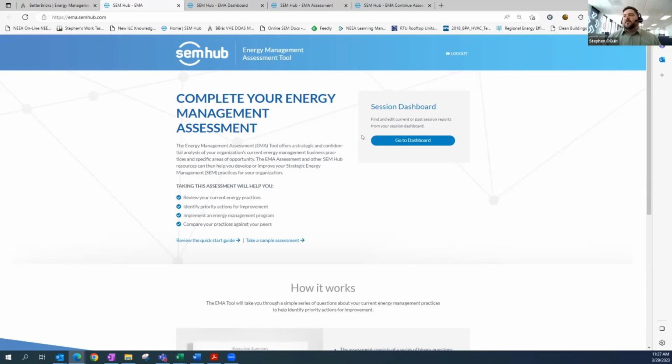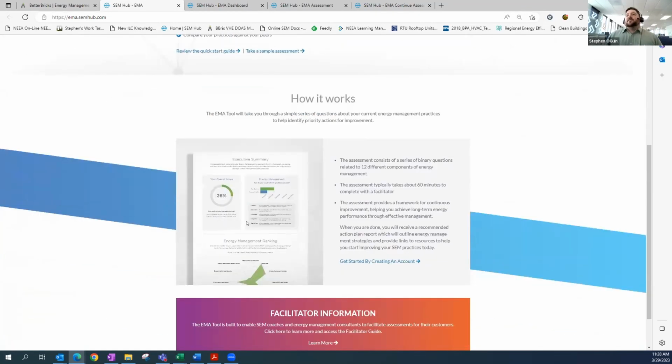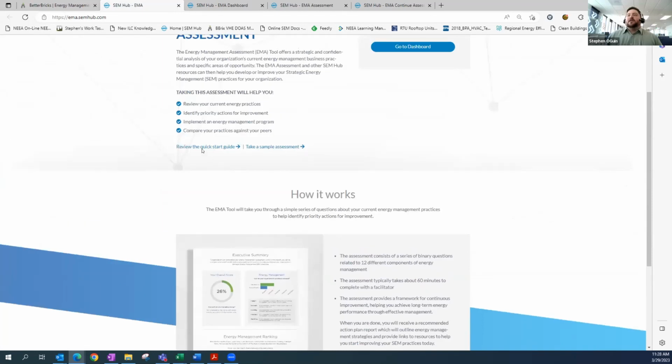If you didn't have an account already, it would prompt you to create one or log in. And this page just has an overview of what the tool is. It's an assessment that's designed to help energy coaches and organizations in the wild identify opportunities to improve their strategic energy management practices. And there's an overview of how it works here. There are also some really cool resources: you can take a sample assessment that gets you familiar with the mechanics, and there's a quick start guide for getting started.